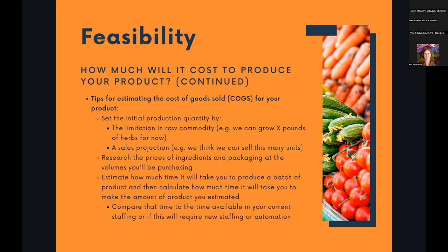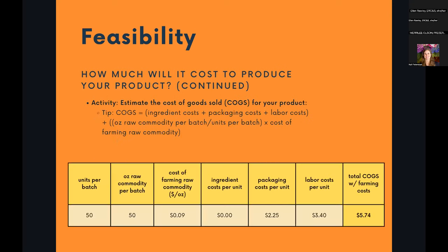We also need to estimate the amount of labor needed to produce the production quantity that we've estimated. Labor hours can be estimated based on how much time it takes to produce one batch of product multiplied by the number of batches you plan to produce. And next, you would compare that time to the total available time with your current staffing and assess whether it will require new staffing or some type of equipment automation. Now we'll take a look at an example using some of these concepts using the herb products. So what are our COGS?